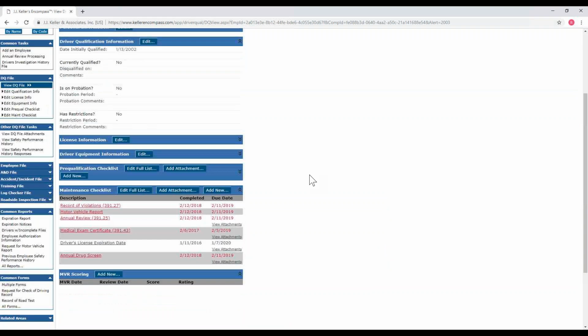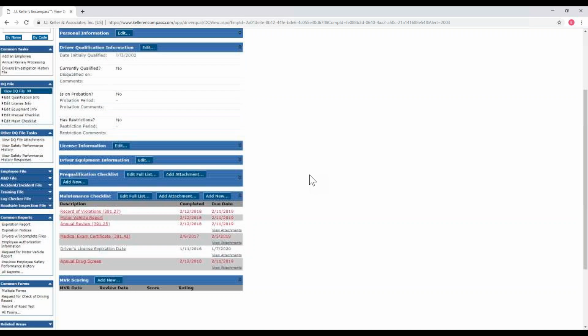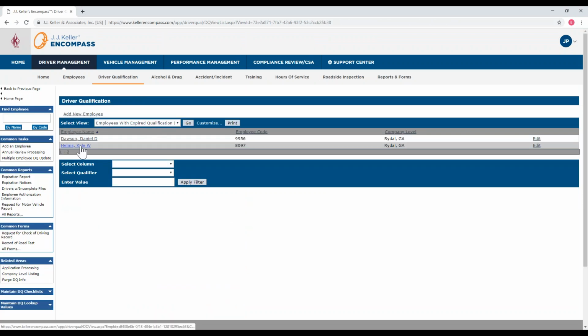Daniel D. Dan, you got your drug screen and medical card and all that? He's going to do that beginning of next week. Okay. And then the annual review and all just went out, so that'll get him caught up. And you got one more.